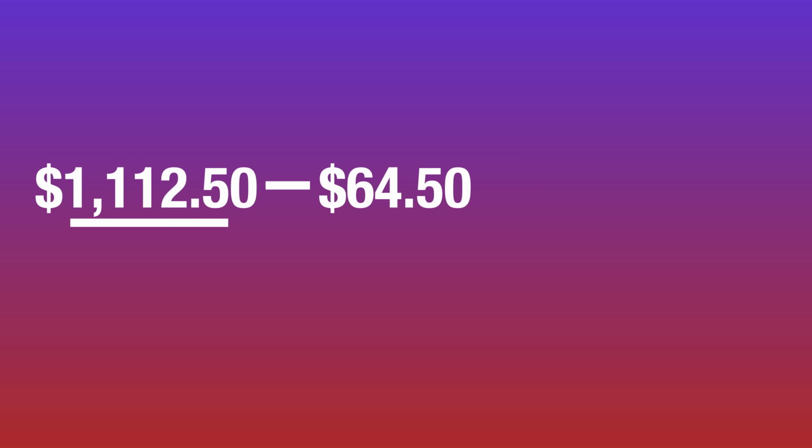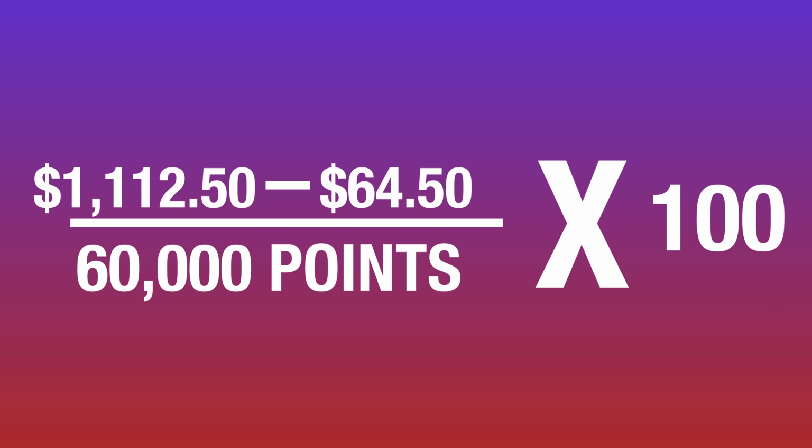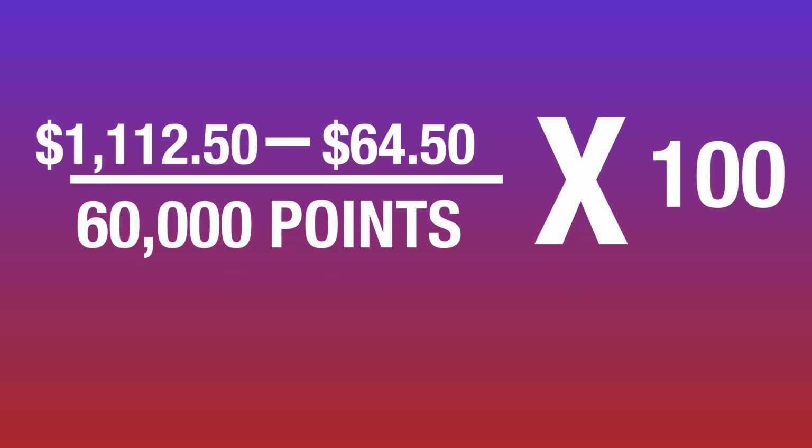So in this particular formula, we would take $1,112.50 minus the taxes and fees I did spend of $64.50. And all that you want to divide by 60,000 and multiply by 100. And you see that we get a cent per point value of 1.74. Folks, I mean, considering that we barely got to 1 cent per point and now we're at 1.74, this is a great value to use your points for an economy class ticket.